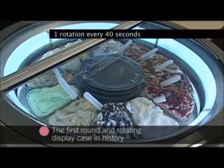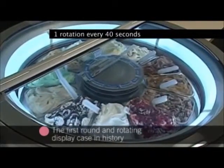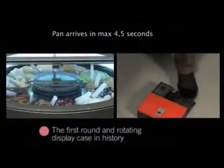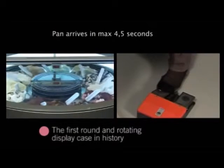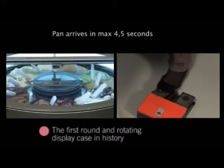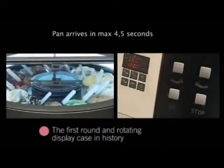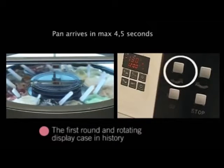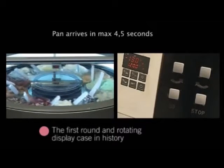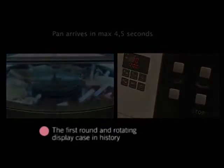On idle rotation, the display surface rotates at a constant speed. When serving, however, the speed increases and the chosen pan arrives just in front of the operator within a maximum time of 4.5 seconds. And this is thanks to the quick rotation in clockwise and anti-clockwise direction operated by pedal or manual electronic controls.